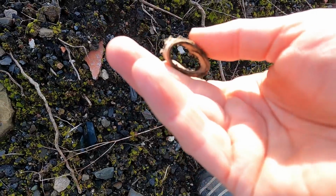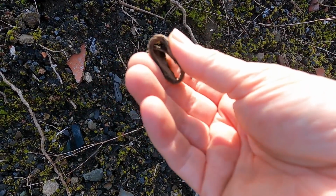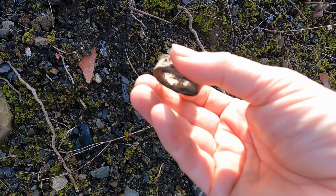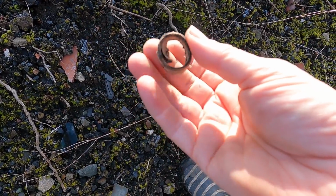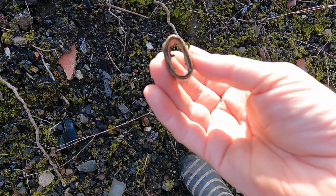No. Not unless it's a squidgy pipe. Oh, well. It looked good. I think it's plastic. Oh, no, it's cardboard. Probably from an old firework.